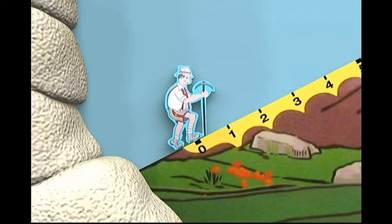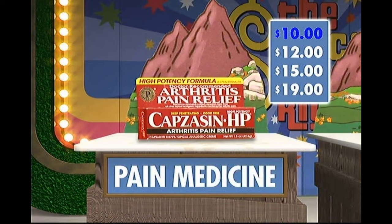To play Cliffhangers, all you have to do is prevent this mountain climber from falling off the mountain. And he won't if you can come within $25 of the actual retail prices. For deep penetrating pain relief, odor-free Capsaicin HP starts strong and gets stronger the longer it's used. Capsaicin HP raises your level of relief. Use as directed.